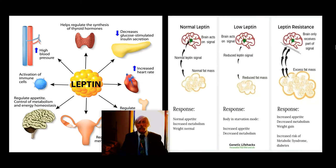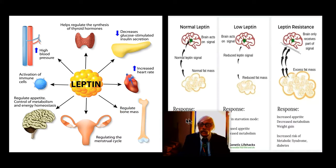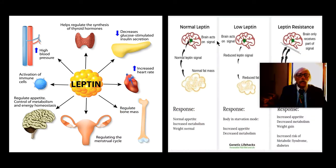All right. No, let's go back to leptin itself. Leptin, our favorite adipokine. At least it seems that way right now. Leptin helps regulate synthesis of thyroid hormones. It increases blood pressure. It decreases glucose-stimulated insulin secretion. It increases heart rate. It activates a series of immune cells. We already saw that 3 slides ago. It regulates appetite. Remember that. Okay, it's an anorexigenic system, so it decreases the appetite.